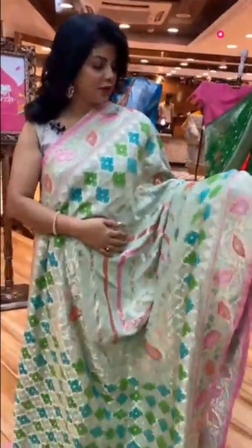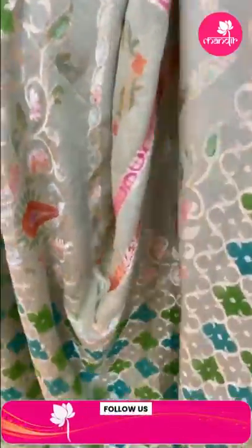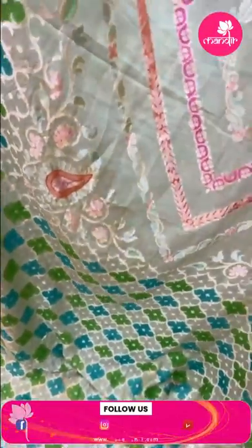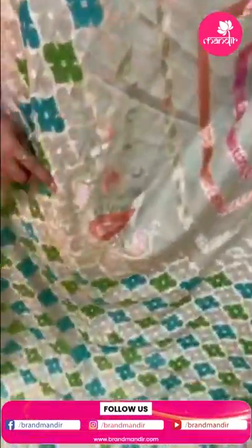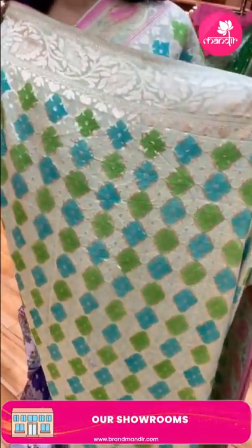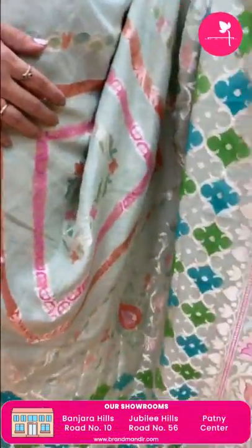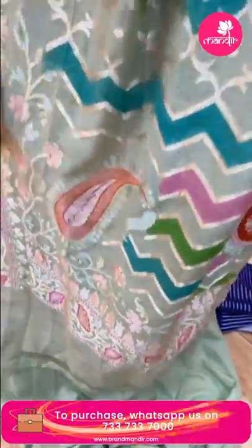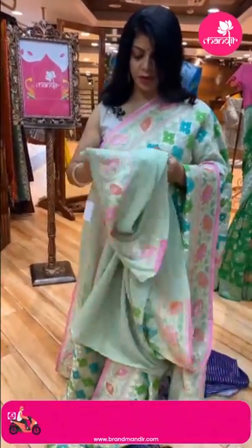Very, very beautiful sari. It's a very soft chanderi tusser. Soft mixed. The diamonds. Multicolors, diamonds, florals. Beautiful half and half. Border florals and vines with the pink edge contrast, pallu florals and vines, beautiful zigzag design, blouse self with border.